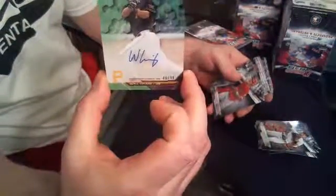Good luck. Got a Manny Machado, Willson Contreras, Jameson Taillon. Our first auto, number 99 for the Pittsburgh Pirates, Will Craig.